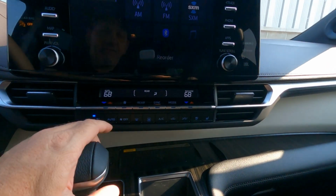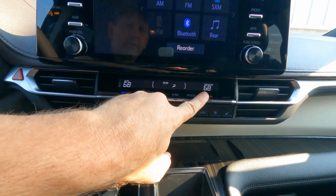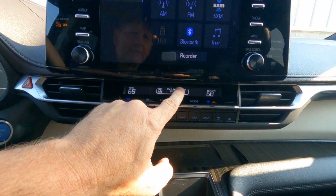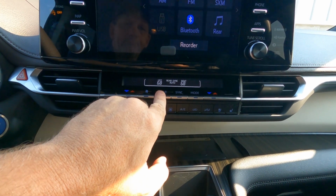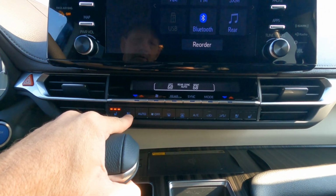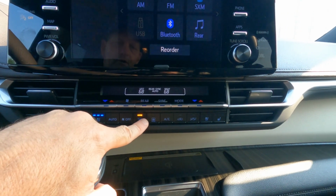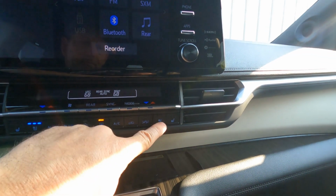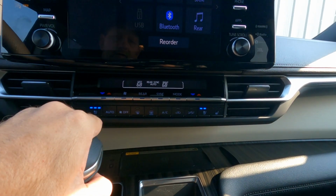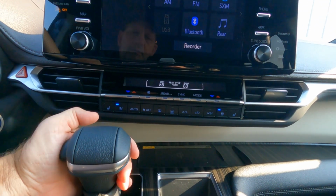Down below is where we find our automatic heating and air conditioning system, and it is front driver, front passenger, and then the rear seat, they can do their own thing in the back with the left and right controls as well. Further down are the manual controls for the heated seats, ventilated seat, auto air, front window defrost, rear window defrost, and then your passenger heated and ventilated seat controls over on this side. So really a lot of different features that individually up front you can change out.